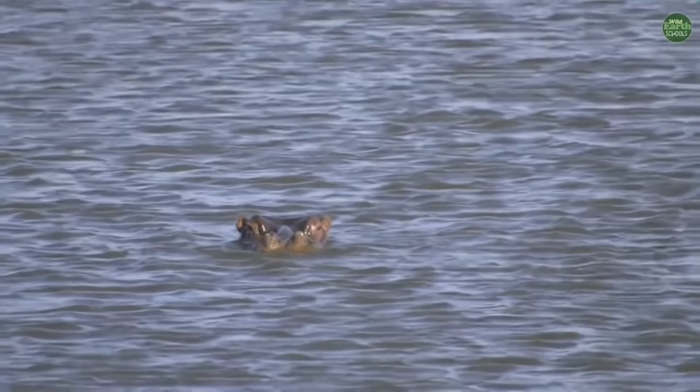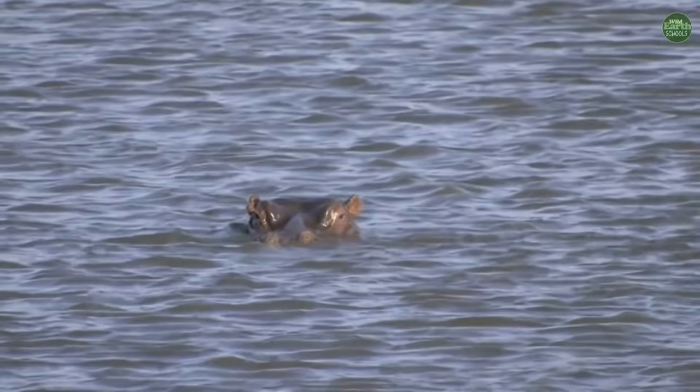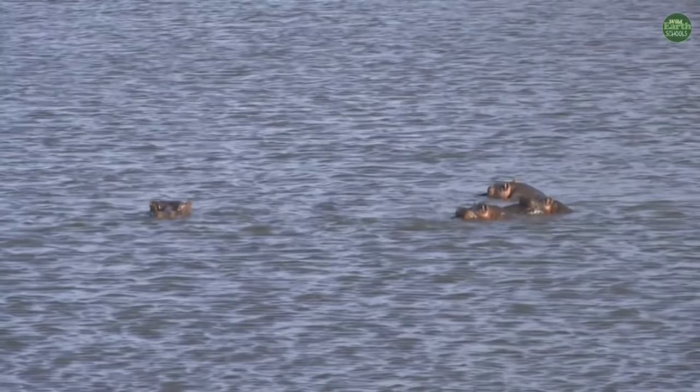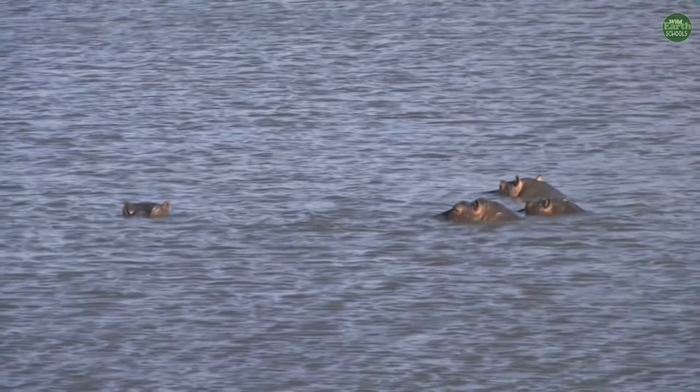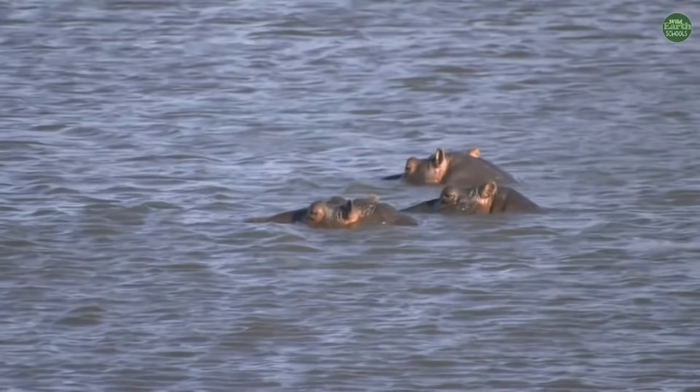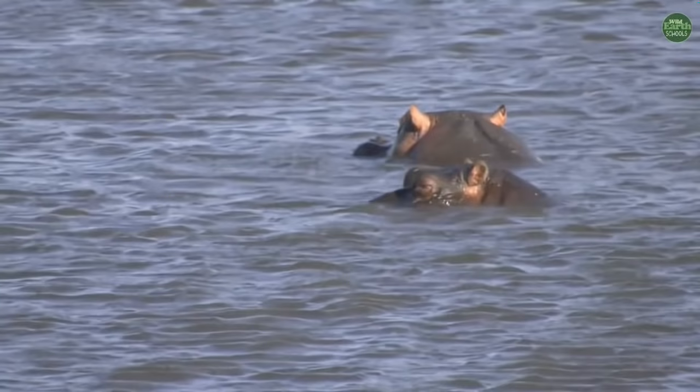And there's a youngster that's gone underneath. And it's probably going to go underneath again. See the level of the eyes and the nose. Oh, and another one's popped up on the right. There's a whole lot of hippos in this watering hole, but most of them are hiding. They can apparently hold their breath for about 6 minutes or so. I've never counted. There we go. Under he goes. And that'll probably be the last you see of him.